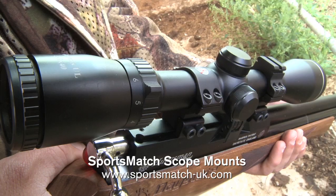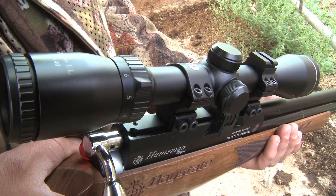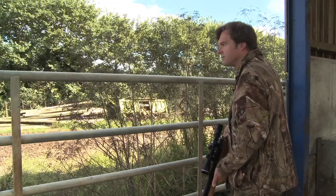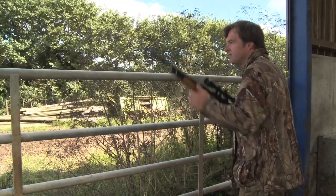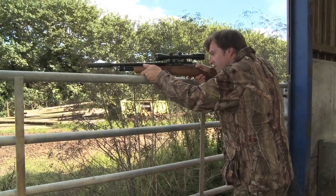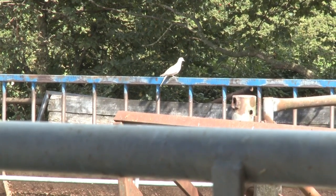It's a case of playing the usual waiting game now, but I'm confident that, if I'm patient, I should be rewarded with safe shots from this shooting point. The wait pays off, and I eventually get a clear shot at a collared dove that swooped in past the trees and landed on the edge of the yard.